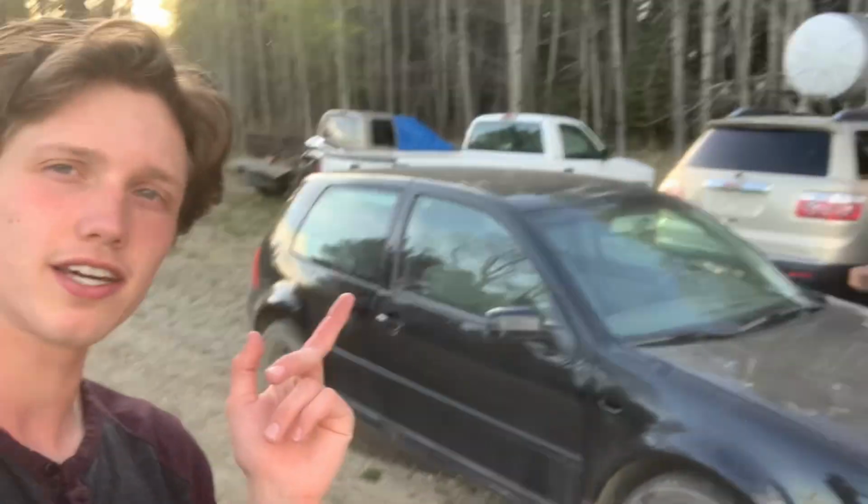All my thanks and help goes to my grandfather for helping me get this TDI. Well, not actually buy it. He helped me bring it here. I was the one that bought it. And yeah, he helped with some other things, you know.